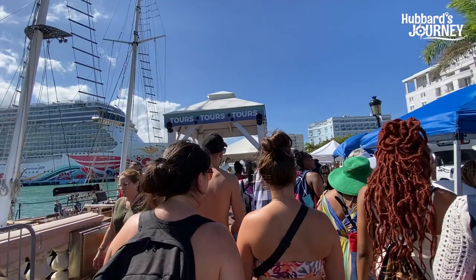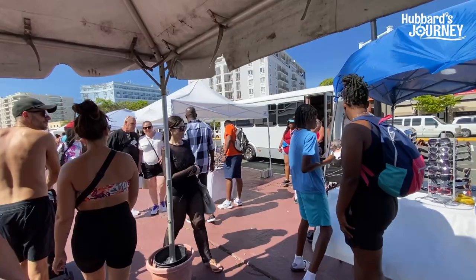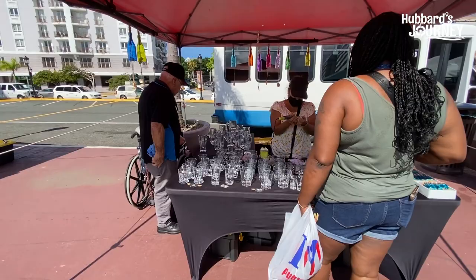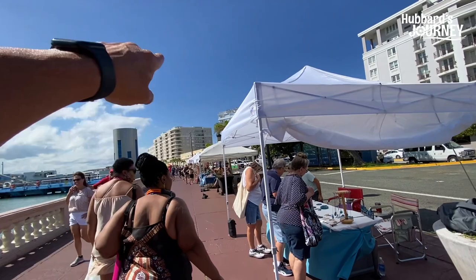So there's three cruise ships in here in San Juan, in dock right now. This guy's selling glasses and t-shirts. Senior Frogs is down here on the right. Well, this one here's got glass, doing glass work. Soaps, lotions, jewelry. But you could see they're all the way down, and they continue all the way down.